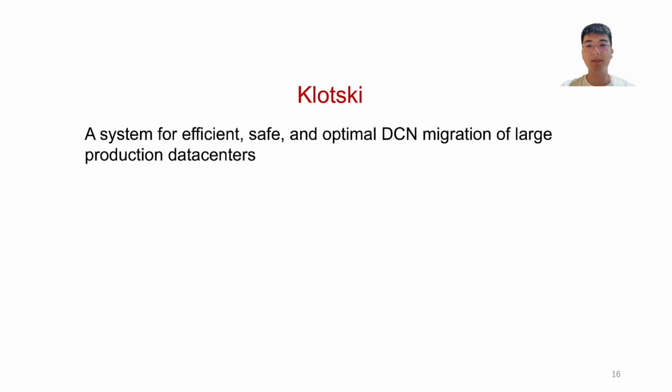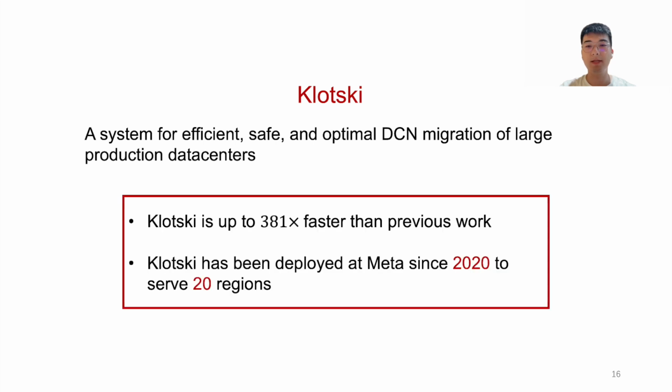To solve these challenges, we introduced Klotski, a system for efficient, safe, and optimal data center network migration of large production data centers. Klotski reduces the time to get the optimal migration plan by up to 381 times compared with previous work. It has been deployed at Meta since 2020 and has served 20 regions.